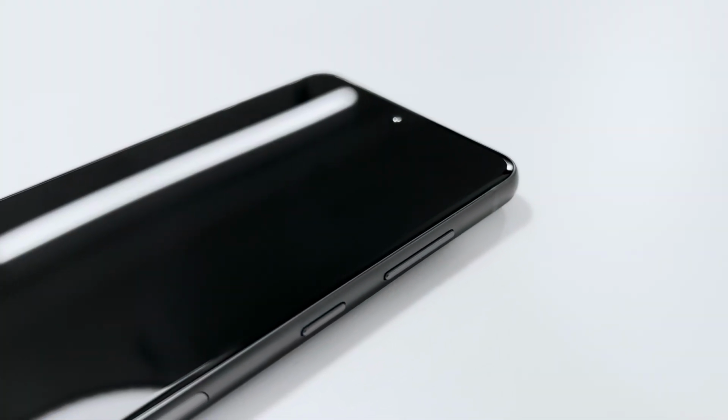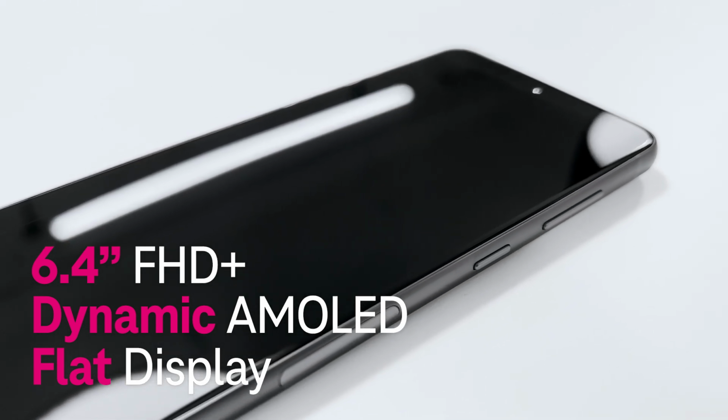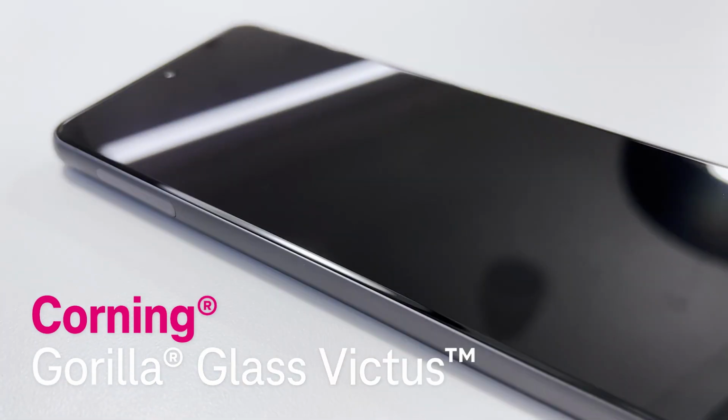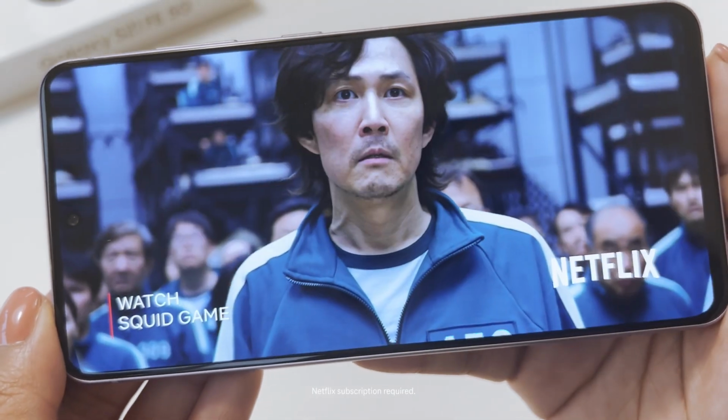Let's start with the screen. The beautiful 6.4-inch Full HD Plus flat display and 120Hz variable refresh rate combine perfectly to give you a vibrant and smooth viewing experience. Plus, it's made with Corning Gorilla Glass Victus for a super strong display. And speaking of perfect combos, the screen is perfect for viewing your favorite Netflix shows.